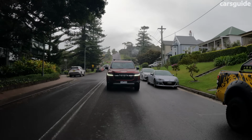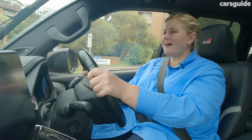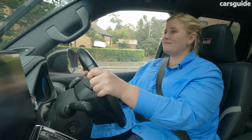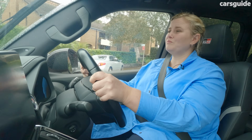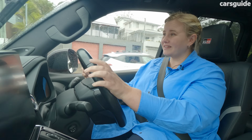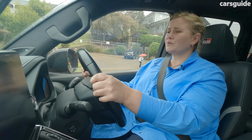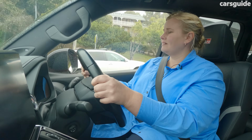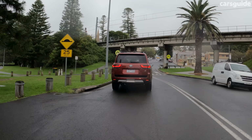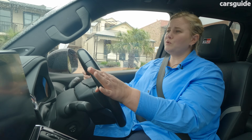I have really enjoyed driving the GR Sport this week. It handles like a much smaller car given that it has an 11.8 meter turning circle, so it's rather nimble. And the power is really gutsy and feels effortless. It's not hard to keep your speed consistent on hills or overtake when necessary. It's just a really easy car to drive. The 10-speed auto transmission handles the gear changes and power hits really smoothly.